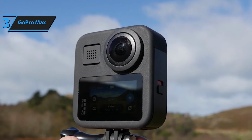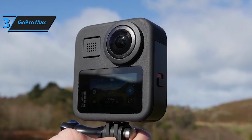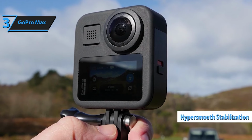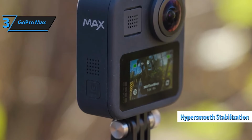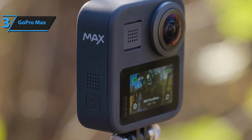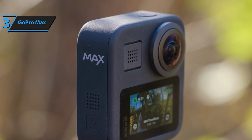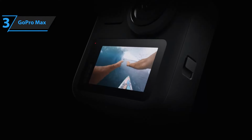Record your experiences in incredible detail with spherical 5.6K video at 30 frames per second. This high-definition video capability ensures your footage is sharp, vibrant, and immersive, allowing you to capture everything around you in stunning clarity. Snap breathtaking 360-degree photos with a resolution of 16.6 megapixels. The GoPro Max advanced imaging technology ensures that your photos are crisp, clear, and packed with detail, making every shot a masterpiece.